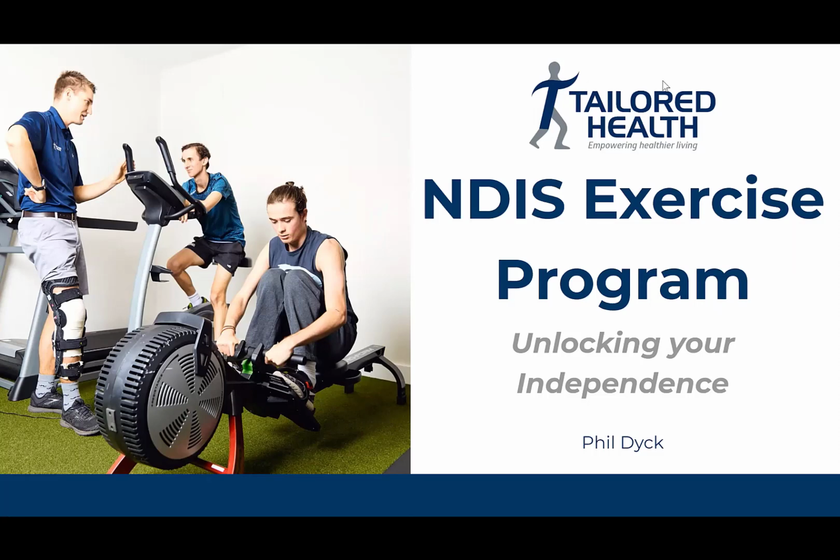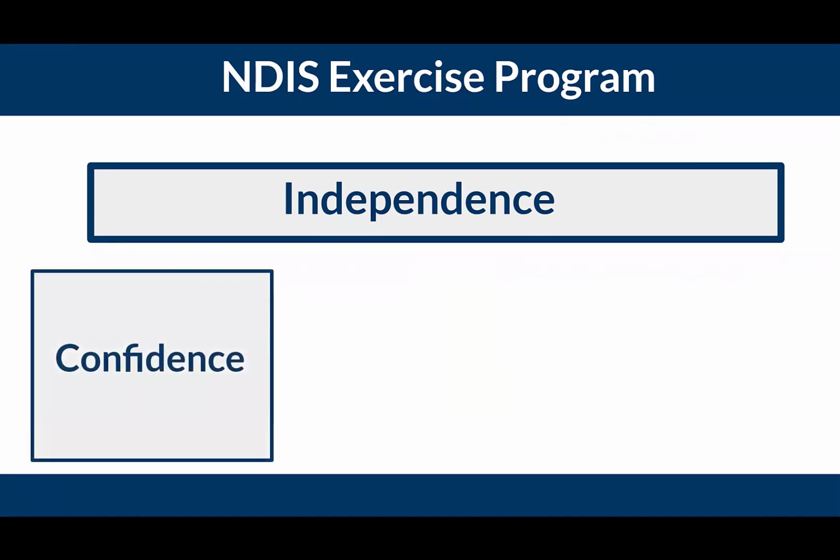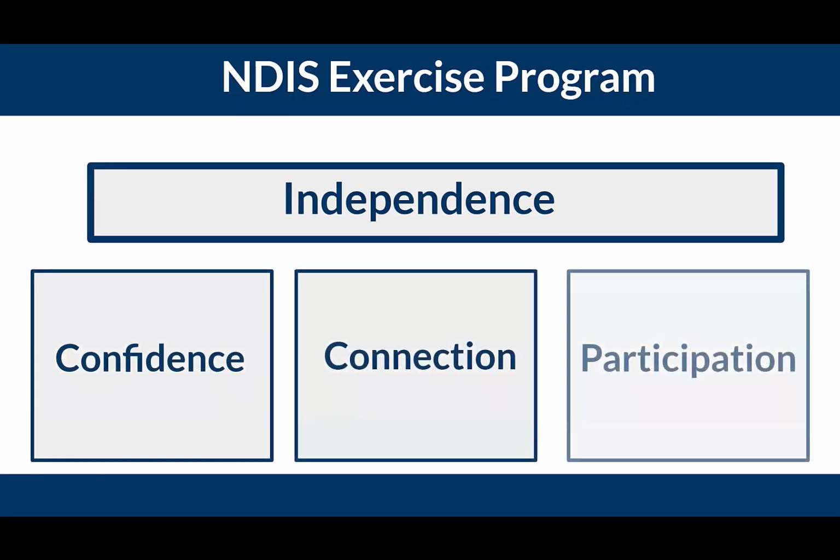Hi there. I want to introduce to you today the Tailored Health NDIS Exercise Program. We want to help our participants unlock their most independent self. Ultimately, we want to help build our participants' independence as best we can. The way we see this is through helping build their confidence, connection, and participation.